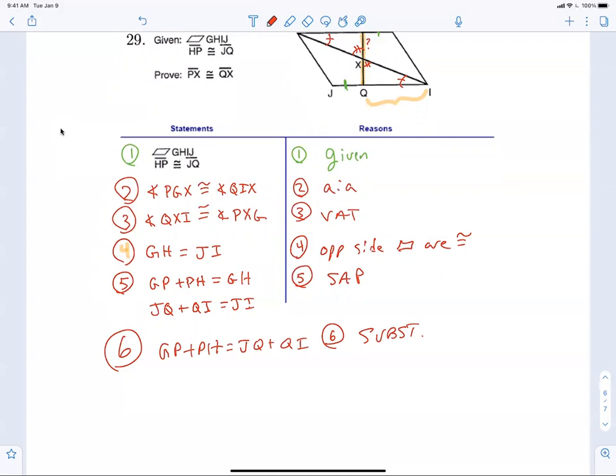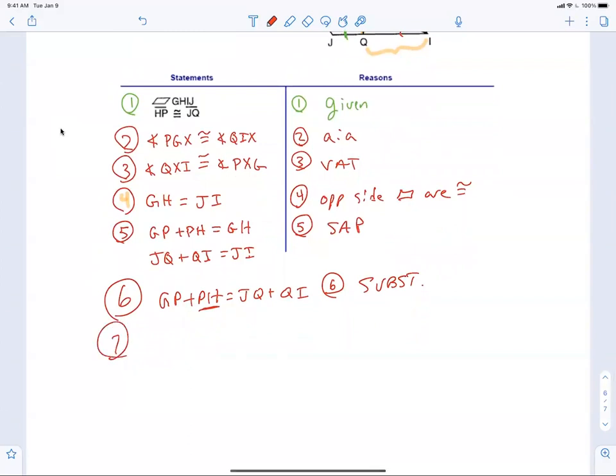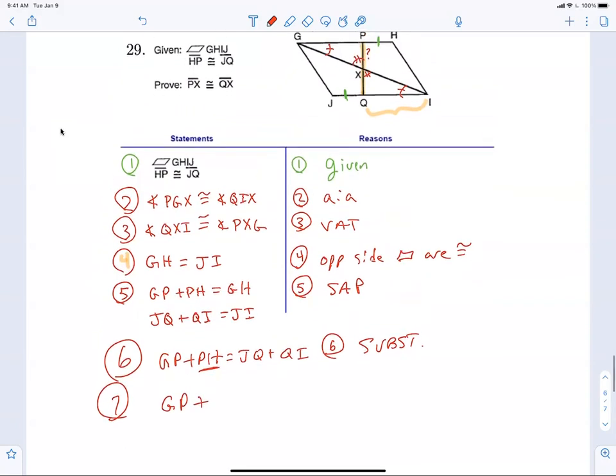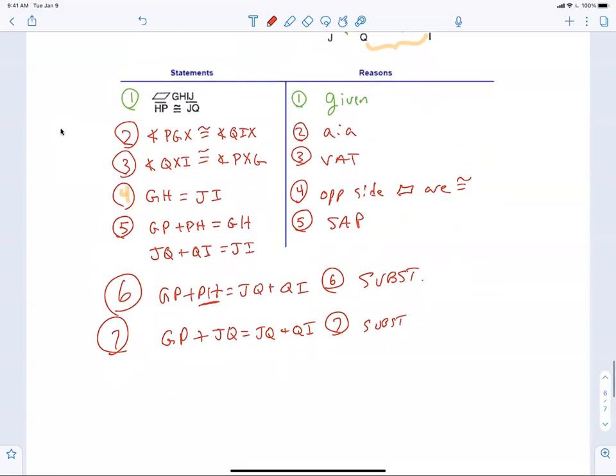And now Harrison, what? GP is congruent to what? Well, how do we know that? But I have to do what with PH? Make it what? You said it the step before this. Tell him. Yeah, but what do I replace PH with? Or HP? JQ, right? So GP plus JQ equals JQ plus QI. You agree with that? That's also what? Substitution.